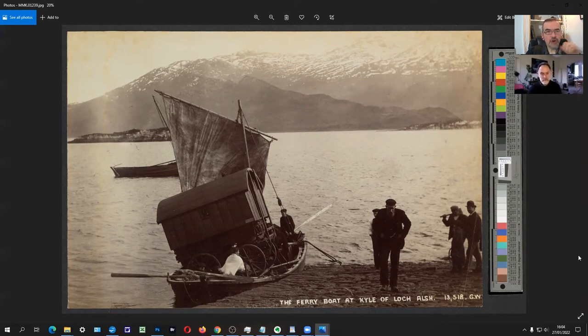Again, beautiful composition with this, even to the point whereby the oar on here is sort of pointing over to what looks like a built up area on the other side, you know, like this is the direction we're going in. Yeah. It's a very well thought out photo, this.